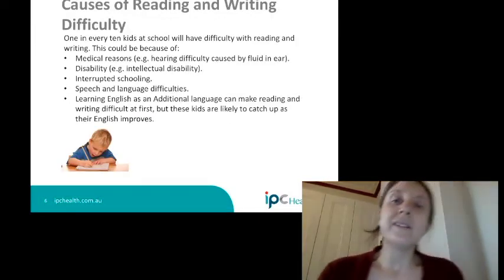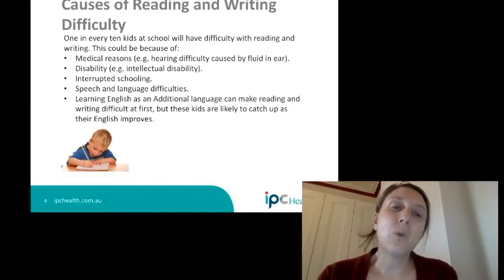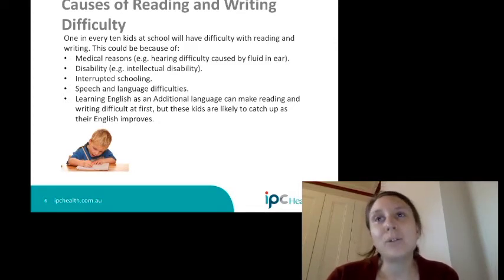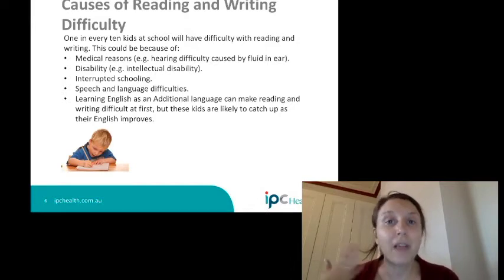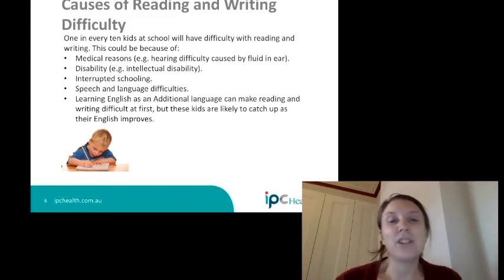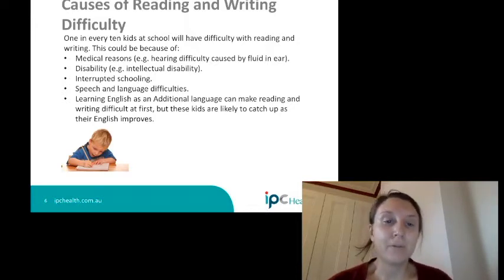So the causes of literacy difficulties. We know that about 1 in every 10 kids at school will have difficulty with their reading and writing. Sometimes it's because of medical reasons, so they might have a history of fluctuating hearing loss because they've had fluid in their ears, for example. They might have a disability, like a learning difficulty or an intellectual disability. They might have had, for whatever reason, interrupted schooling, just not enough teaching of reading and writing.